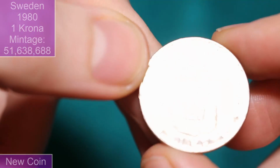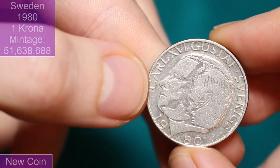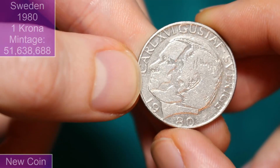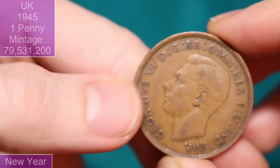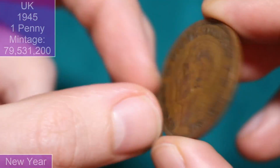So we've got a Swedish 1 krona, 1980, a bit of a creepy design I think. It looks like it's got a skull, bizarre. Still nice. These are a bit of a mix. Another penny, 1945 this time. Very cool.